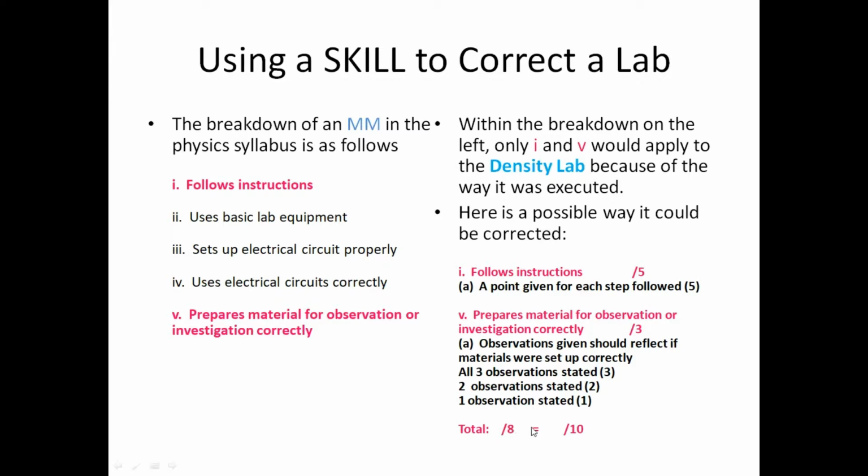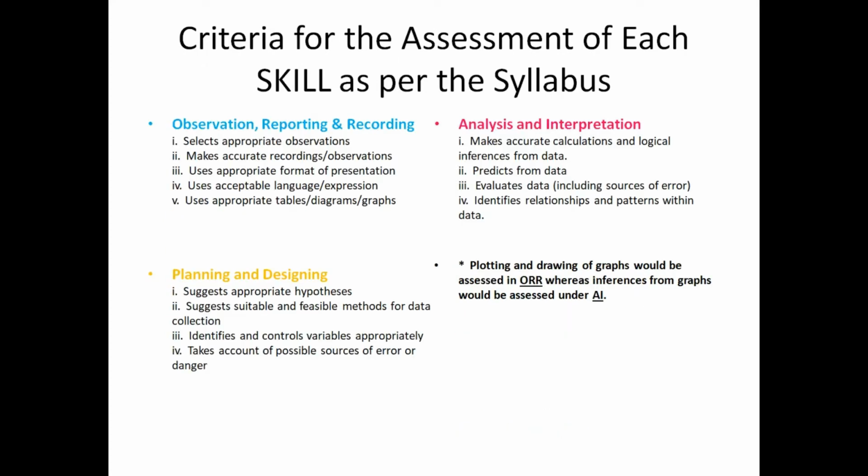But what happens if you get 4 out of 8? If you want to find out how much that is over 10, you will multiply the numerator by 10. So you will get 40 over 8, and 8 into 40 will give you 5. We already knew that 4 out of 8 is half. The half of 10 is 5 over 10. If you didn't do this properly, and you got 2 out of 8, then you would multiply the numerator again by 10. So you get 20 over 8. And 20 over 8 is how much, kiddos? Yes, I'm calculating it as we speak, because my brain is not there. So 20 divided by 8 will give you 2.5. So because you get 2.5 over 10, it will bump up to about 3 over 10, because CSEC doesn't do half marks. Okay? So here's the criteria for the assessment of each skill as per the syllabus.